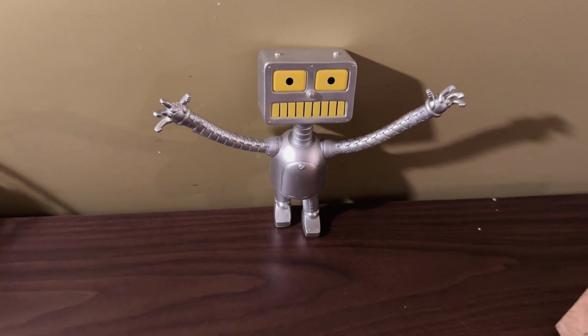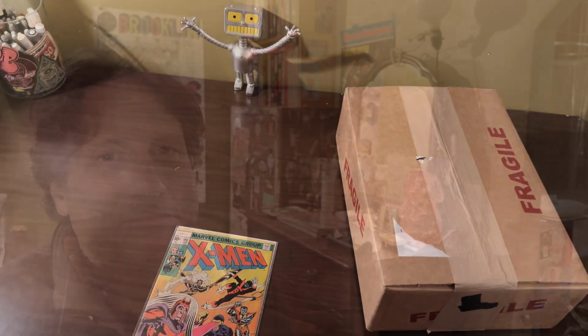We have a cool little robot hanging out in the background here. Jason, what do you think it's like to be in such a cool comic room? Pretty amazing. All right, ready?